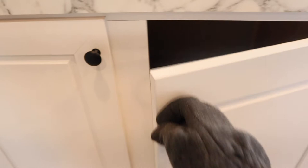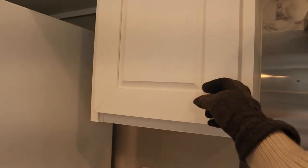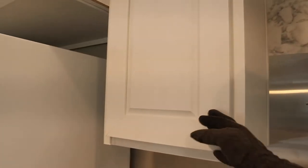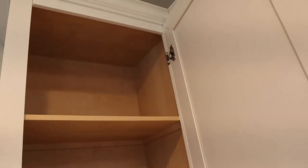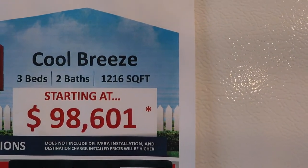Cabinet space. Perfect. I didn't open it in the last one, but since it's a single wide, I'll open some cabinets for y'all. There you go. This isn't soft close. Again, it's Freedom Homes in Troutman. This is the Cool Breeze, three bedroom, two bath, 1216 square feet.